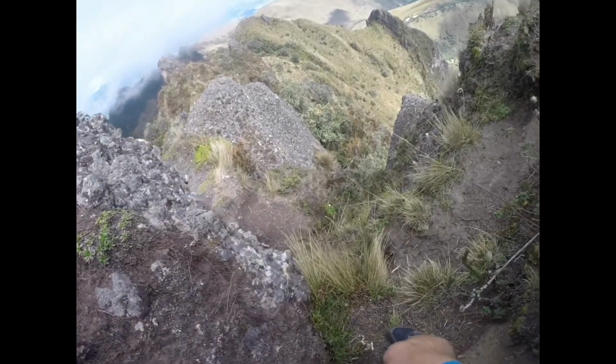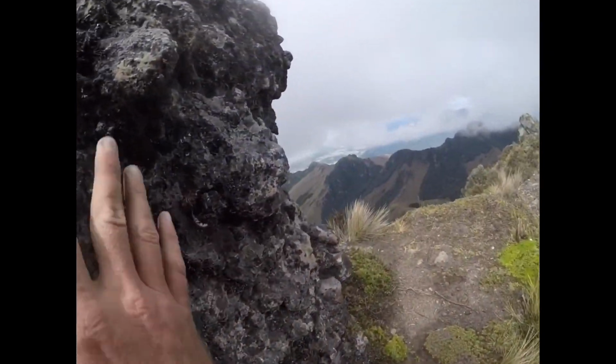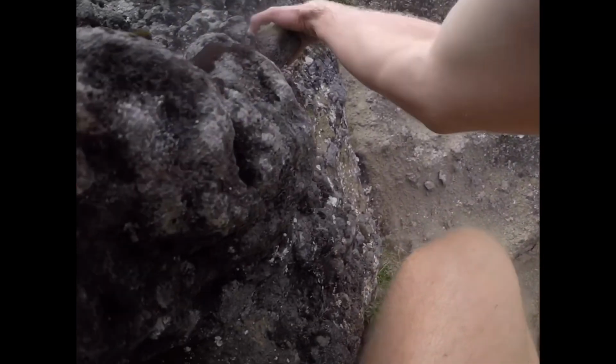And here is that part where I had to climb up, but on the way down it was better to go around it, but it was still very sketchy. Yeah, so I went around it.